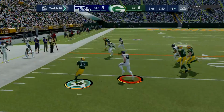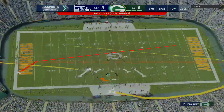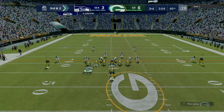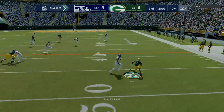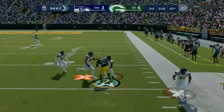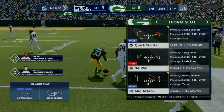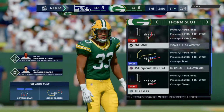Rodgers with a give. It's Aaron Jones. And he's going to get this pretty close to a 1st down as the tackle is made at the Seahawks' 40-yard line. That'll leave them with a 3rd and 2 coming up. They got 8 yards there. And he gets it to the 34. Good enough for the 1st. 7 yards there. Good enough to move the sticks.